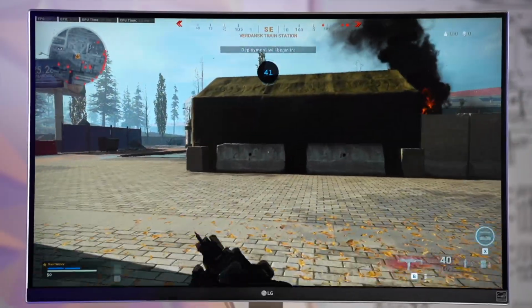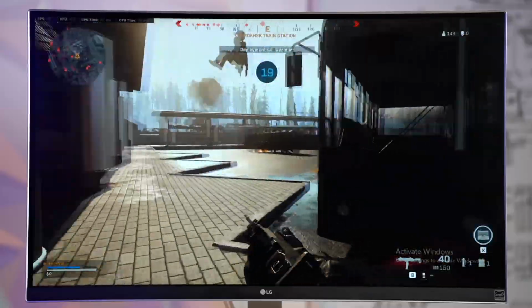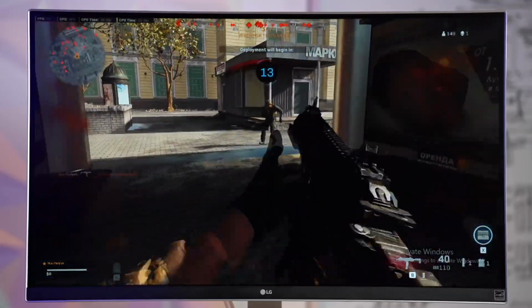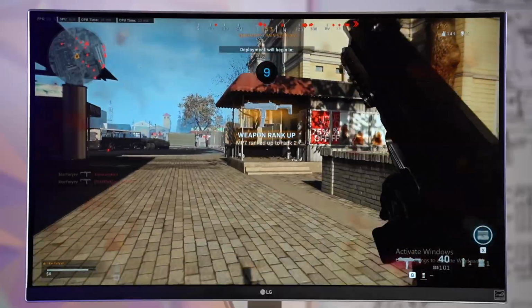I don't know if you guys can see, but running at about 59 FPS, went down to 49 at times, so it's definitely not perfect, but I mean, 350 bucks, you know, what are you gonna expect? All right, got one dude. Oh no, I need to reload. Got him, look at that. 57 FPS I saw right there.